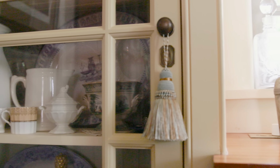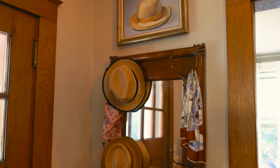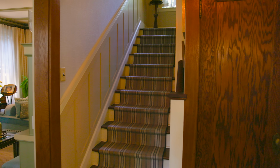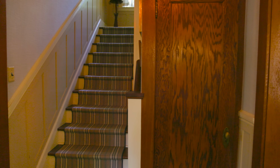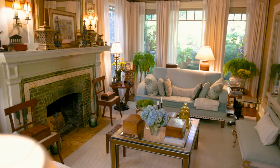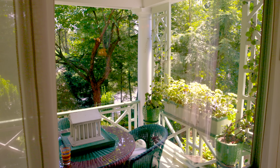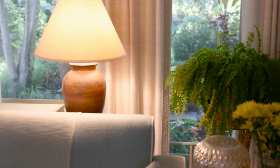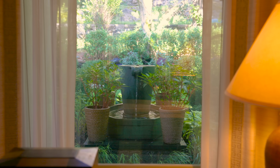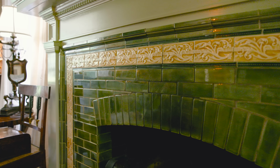You enter in from the front door, and there is a small entry hall that opens to the stair. The living room is 2 squares of the American Foursquare, and it's nice that it has triple exposure, meaning it has windows that face the front, the side, and the back garden. Everything in the room is essentially new, although it looks historic. All the trim, the mantelpiece, the tile, the new larger windows, it's all new.